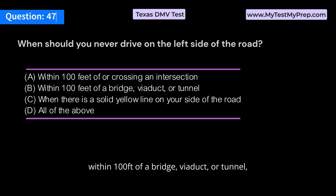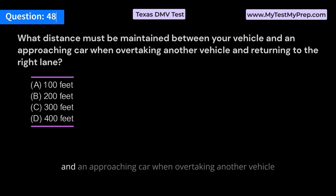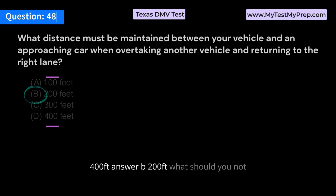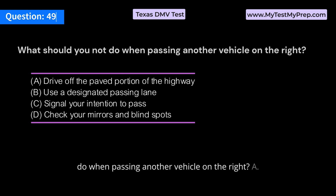What distance must be maintained between your vehicle and an approaching car when overtaking another vehicle and returning to the right lane? A. 100 feet. B. 200 feet. C. 300 feet. D. 400 feet. Answer, B. 200 feet.